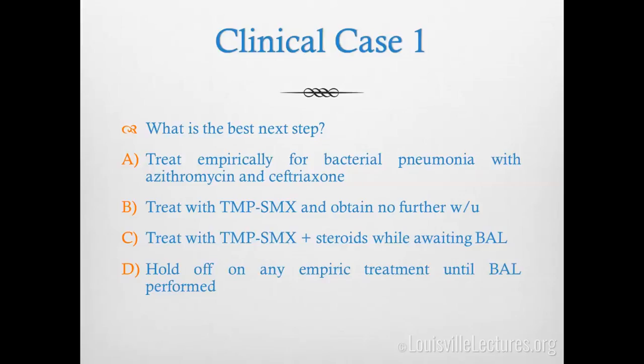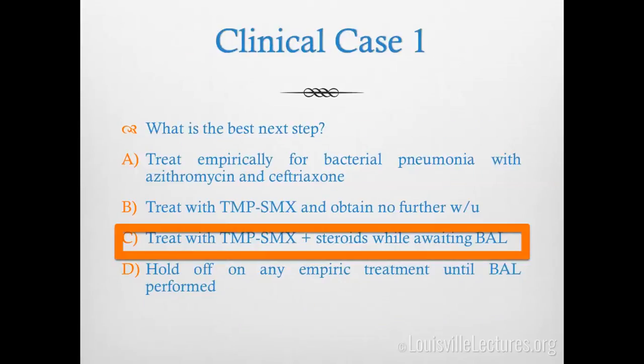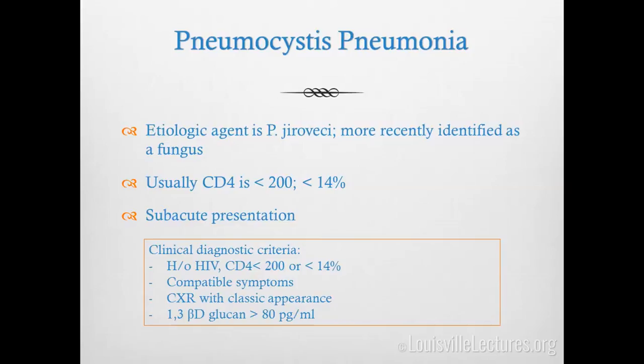So some of those are pretty obvious. That's not the right one. But who votes for A? Nobody. Who votes for B? Nobody. Oh my goodness, you guys have been rotating on ID. Who votes for C? Okay, good. So you guys know that this is what? Pneumocystis, right? Okay, so, my bad. So yes, that was the correct answer, and let's walk you through this.